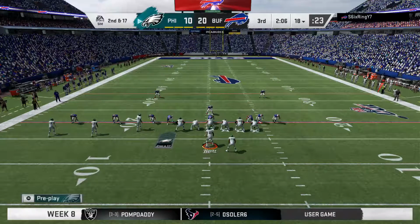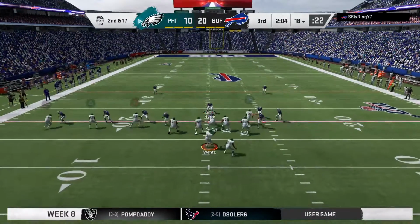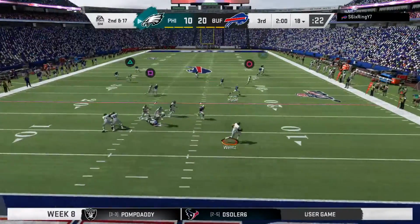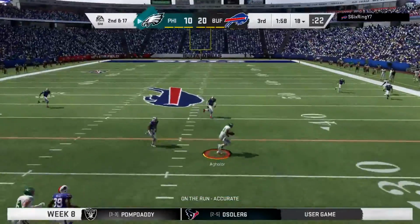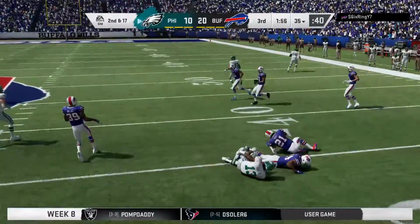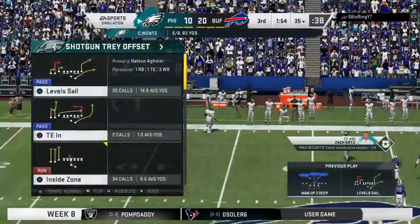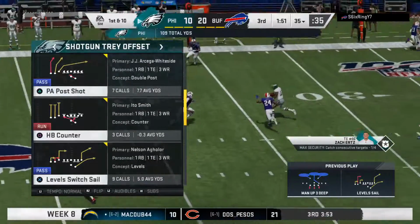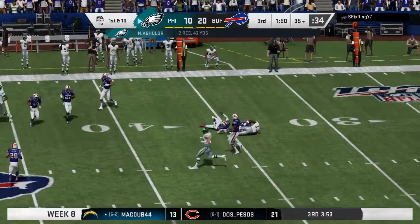Great 15. Wentz to throw on 2nd down. Flushed out right. He finds Aguilar over the middle. And he's brought down, getting this one up to about the 35. It's a pickup of 17 and a first down.